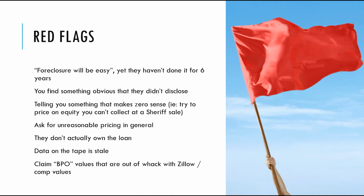Another red flag is when you find some obvious problem that they didn't disclose. Like, for example, hey, there are $12,000 in delinquent taxes on this property. Or, hey, this property was already lost at a tax sale. I see these kinds of things all the time. Or if they just say anything else, like I gave the example of when a seller tries to say that you can collect all the equity at a sheriff sale, sometimes they just say other kinds of things that don't really make any sense and don't pass the sniff test.